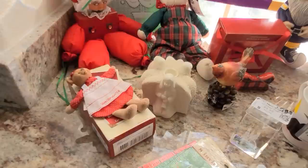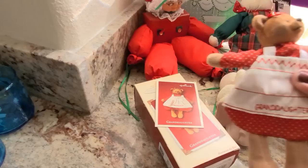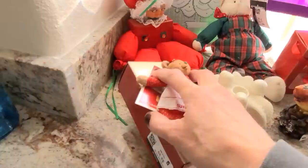Back here, we have this lovely little granddaughter bear. She is dated, I didn't realize that, 2002. So if you have a 20, 21-year-old granddaughter, this is perfect for you. It is as new in the box. I paid $2.99 for it.